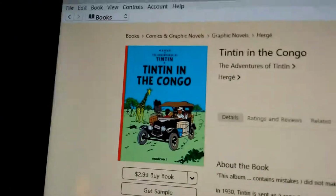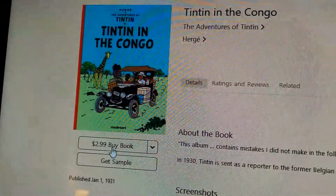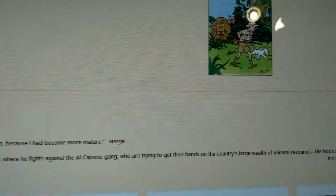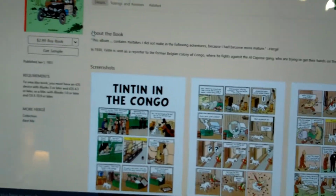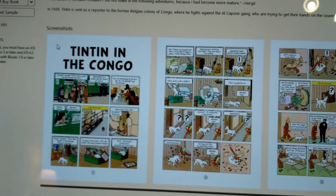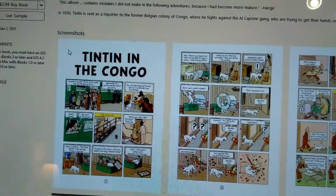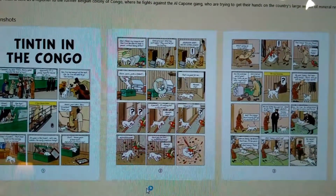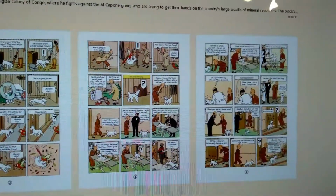Over here you can see, you can download it, you can get a sample. It's just $2.99, which is pretty cheap. It was pretty expensive on the Tintin app itself, but now it's really cheap. So this is so cool, and this has been launched just yesterday, and I'm really excited about it. I'll try to download one of the Tintin comic books and then show it to you guys.